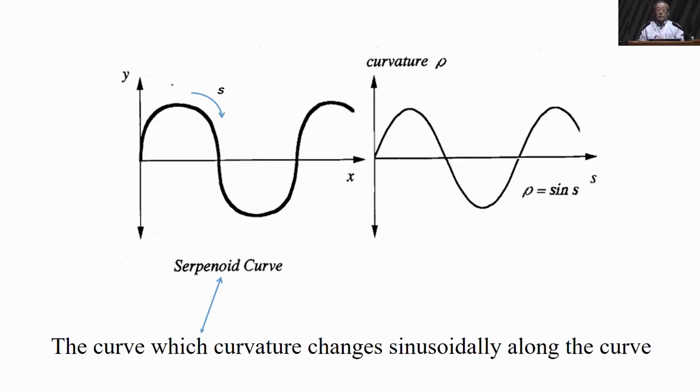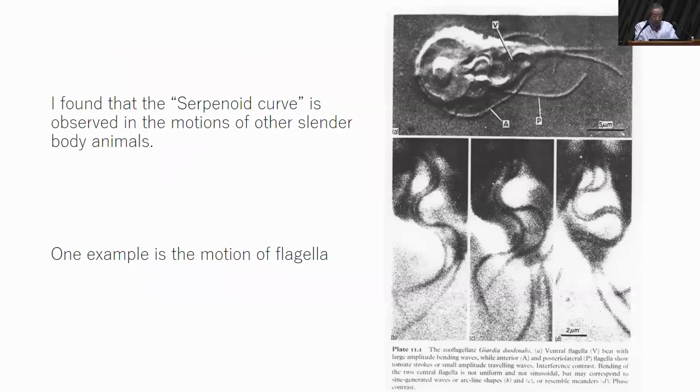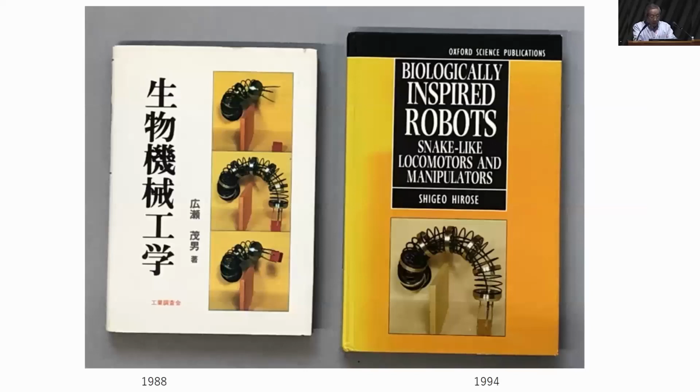And at that time, I tried to find out the name of this curve by consulting many mathematical dictionaries, but I couldn't find it, so I named it the serpenoid curve. And I found it's very closely related to the real snake. And even the flagella curve is very similar to this wave. And I wrote the book in Japanese and also in English. It's 1994.